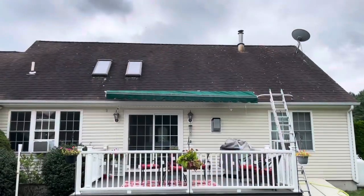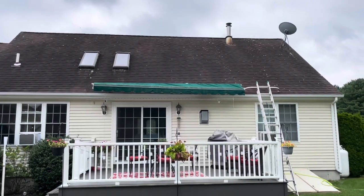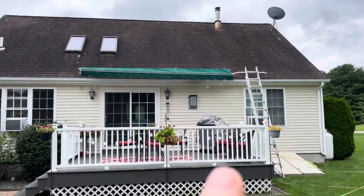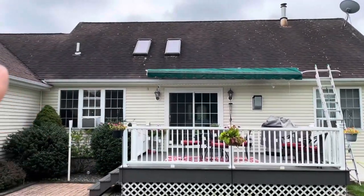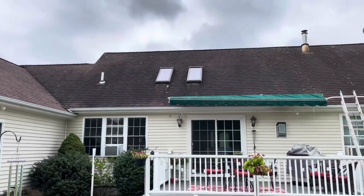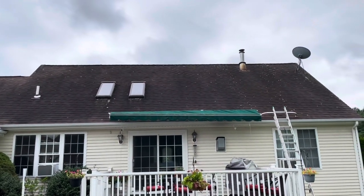All right, here's the roof we're set up on to wash. I got the awning in the way there, so it's gonna be 2 ladder placements for me. I'm gonna be on the right side of the deck, then the left side. I gotta shoot up into that crook there a little bit. We're not doing this roof, it's nice and clean. A lot of black algae there, a lot of lichen on this roof.